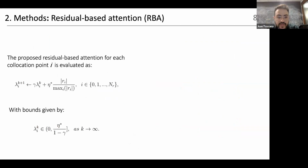Using all these concepts, that's how we formulate our scheme. This is the general expression, combining all the things I said before. The multiplier for a point i in the iteration k plus 1 will be the multiplier of the previous iteration, multiplied by this memory term, plus some learning rate multiplied by the normalized residuals.